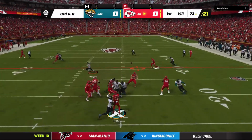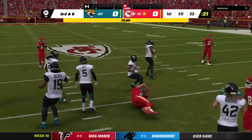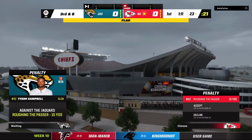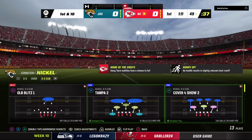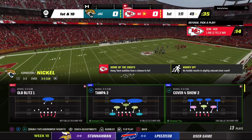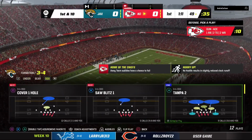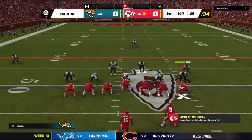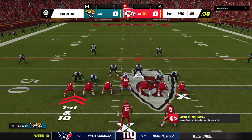Throwing now is Mahomes. The tight end Kelsey has it over the middle. And he's going to be taken down. Plus, there's a penalty flag in the backfield. They may get 15 more on top of this. A bad time for a roughing penalty, and they get the gift of a 1st and 10.